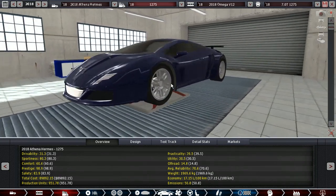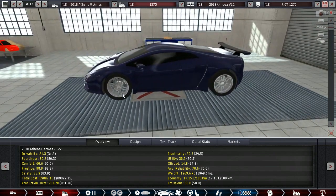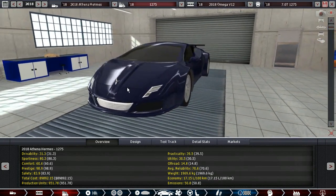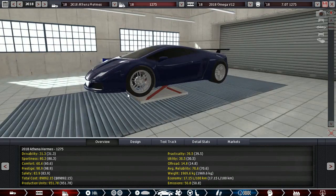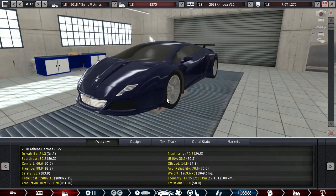Not to mention that 17.15 liters per 100 kilometers is not economical, but it's probably less than what the Bugatti will use, especially when you factor in that this doesn't have cylinder deactivation, which it would in real life, but it's not in the game. So with that it would certainly be more economical than a Bugatti. But this car is not about economy.